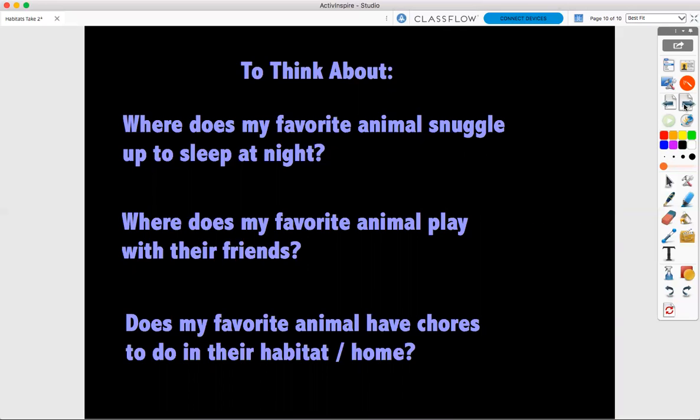Things to think about. Where does my favorite animal play with their friends? Does my favorite animal play in the ocean like a fish? Or maybe in the forest like a deer? And our last question, do you think your favorite animal has chores to do in their habitat or home? Do you think their parents make them clean their room? I don't know. It's where they live, so maybe. Things to think about when you think about animal habitats and all of the animals that live in different places.